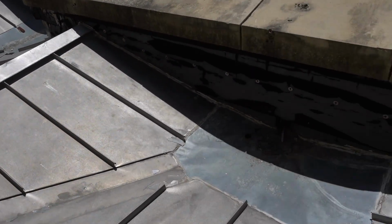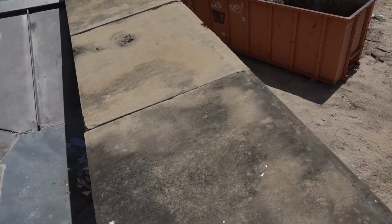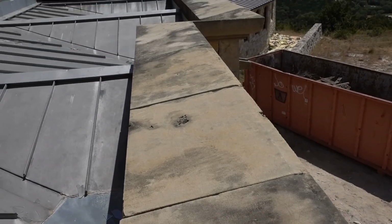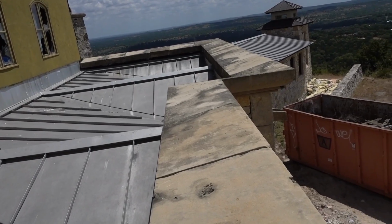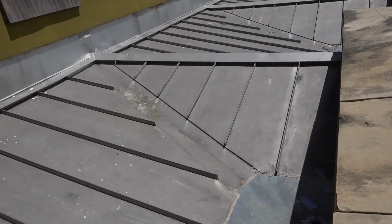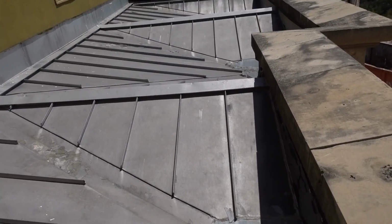Look at this roof. So this roof is made to look flat. Cool, these stones are huge. I didn't realize how big they were. I've never been up here before, obviously. So we're right in front of the front door. This is the front part of the house, and it has this flat looking roof up here, but it actually has a metal roof that's angled up here behind it.